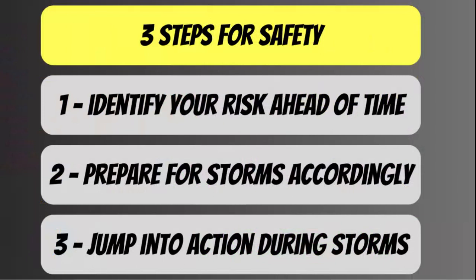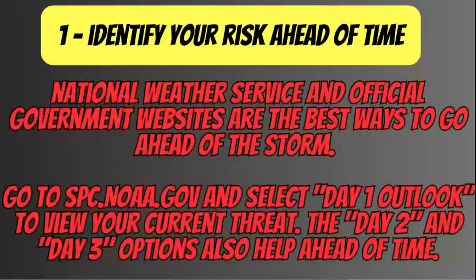Number 1 is identify your risk ahead of time. You're going to want to know that risk, get your threat so you know exactly how to prepare, and then step 2 is to prepare for those storms accordingly. Step 3 is going to be to jump into action during those storms. Once the storms are overhead, obviously, your preparation, you need to put your plan into place, right? So that's exactly what you're going to do in step 3. But let's start with step 1 for you here.